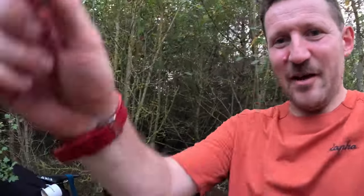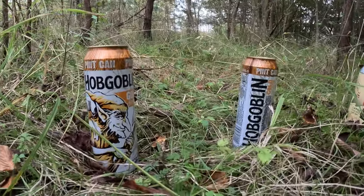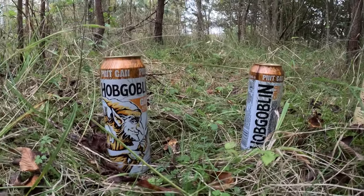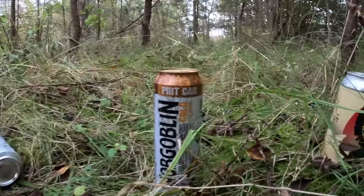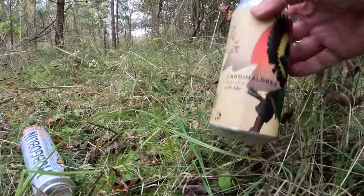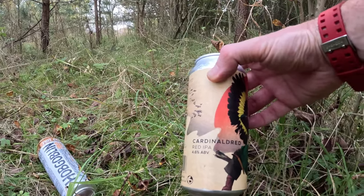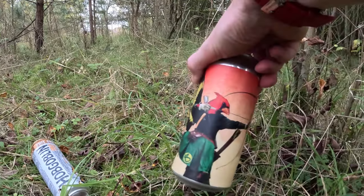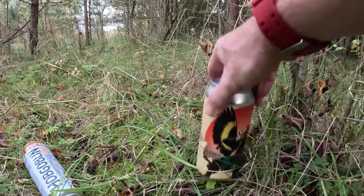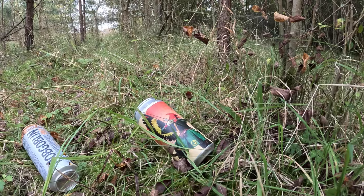Solo, so would you like an ale watch? I can't hear anyone say yes, but you're getting one. So in we go. We've got a Hobgoblin Gold. That's a pint can. Lovely. And another. Lovely. And I don't know what this one is. What is this? Cardinal Dread Red IPA. Looking forward to that one. With a bird on there. Someone's biting my back. Oh, that does itself very good.